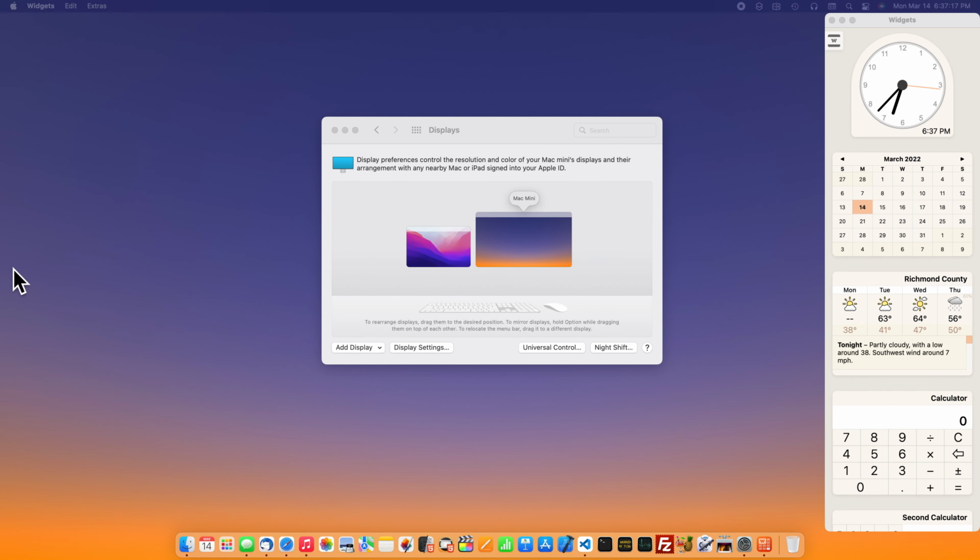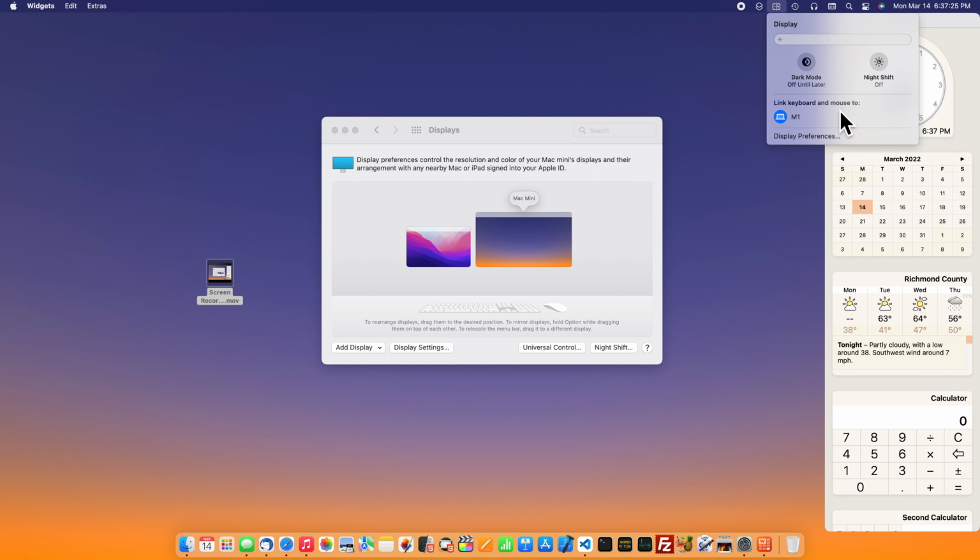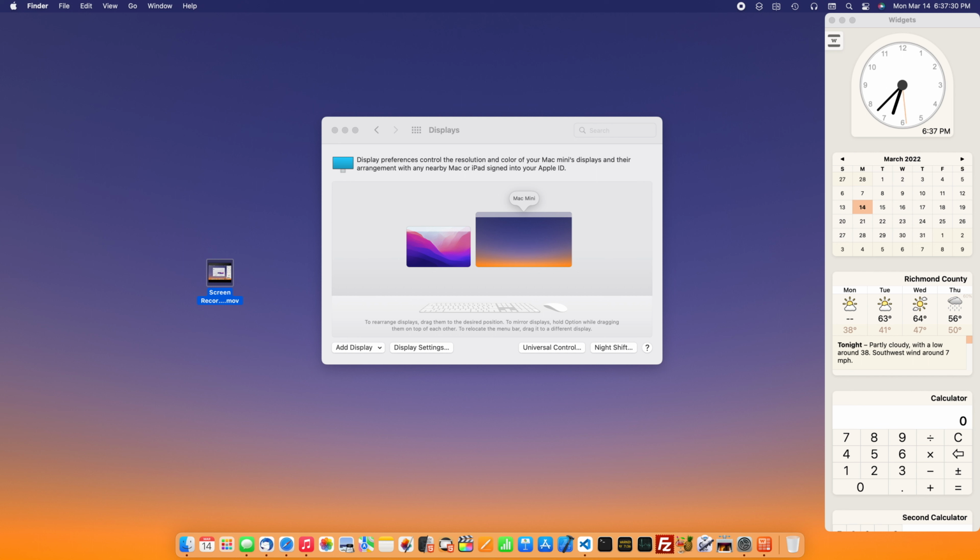Here's what's really cool though. You can drag and drop files from one computer to the other. So nice. It's been a while since I've seen something so innovative from an operating system. Universal Control is quite useful.